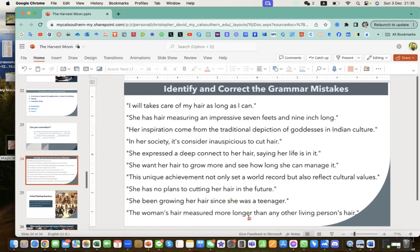The woman's hair measured more longer than any other living person's hair. We don't say more or longer, right? Take off more, just longer. And jump to the next one.